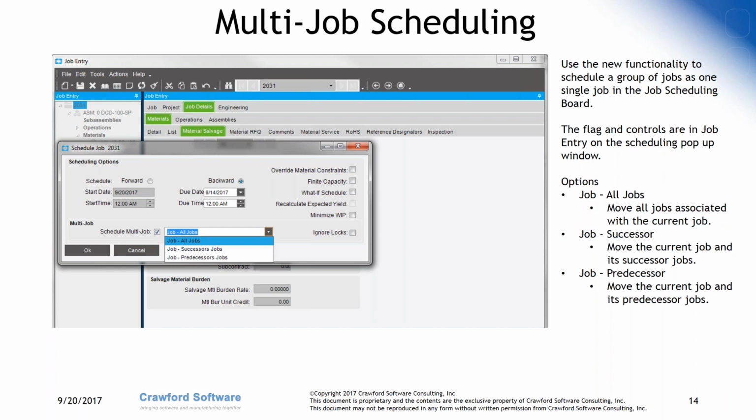The successor job means I'm going to move job 3, but only everything that comes after it, the successors, is going to be moved. And job predecessors is obviously just the opposite. If I move job 3, it's only going to move jobs 1 and 2 in that sequence. And again, I'm trying to give an overview of the functionality here without having a lot of time to go into a very deep dive. We're happy to have an offline discussion with anyone if they want to go through it separately.